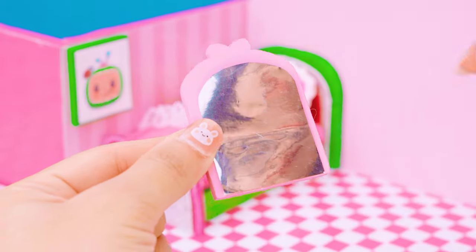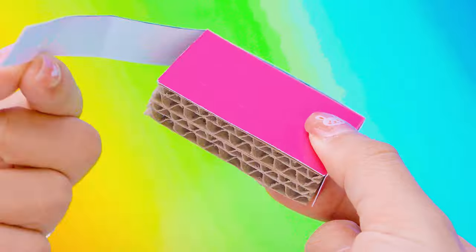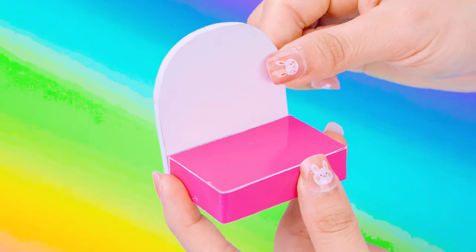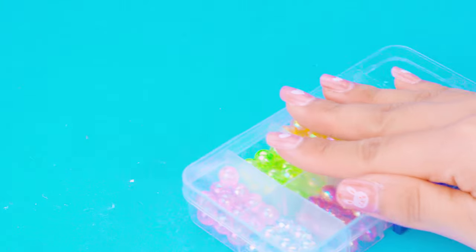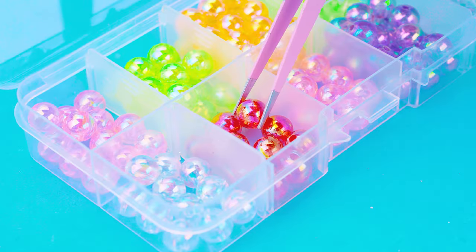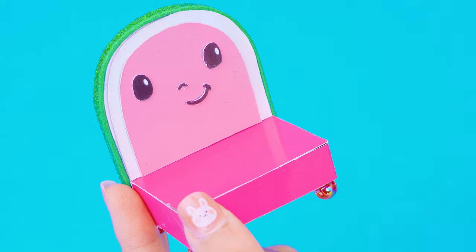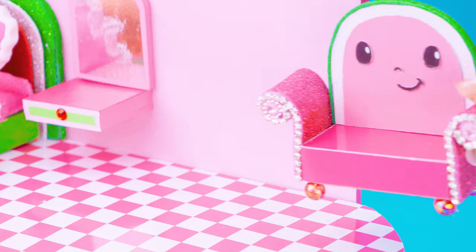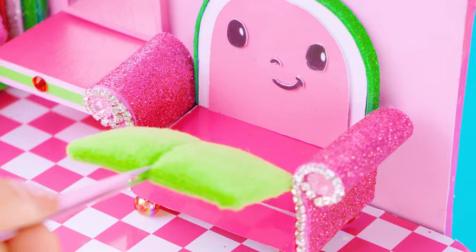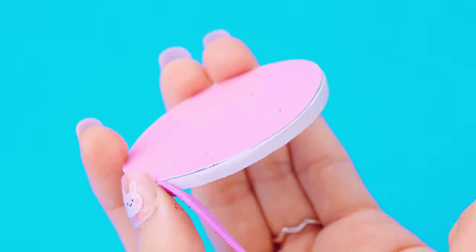Let's make a gorgeous dressing table to do makeup every day. A cute pink makeup mirror. Next, I will make a beautiful and comfortable sofa. Our friends can sit and talk when we invite them over. To finish this room, I will make a beautiful coffee table.